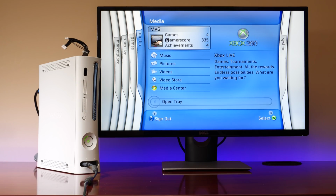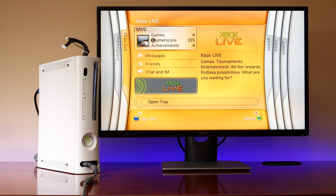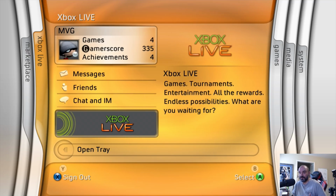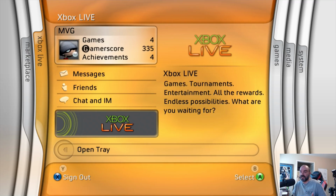So I've kept this as stock as possible, but what I'm going to do is connect up a 60 gigabyte hard drive and show you kind of the user experience that you were getting back in 2006, 2007, when the Blades dashboard was all the rage. Now, when you log into the system for the first time, it'll put you on this particular page, the Xbox Live page, and basically it's really telling you to get connected to Xbox Live if you're not, because there's so many really cool things you can do. Now, unfortunately, I can't connect to Xbox Live on this system for two reasons.